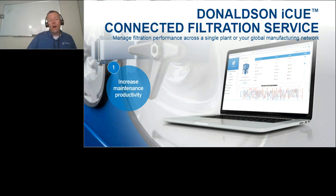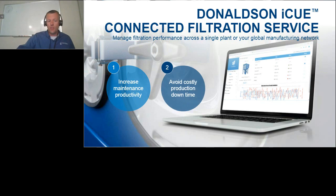That can then lead to avoiding costly downtime. If you can address those issues before they cause a breakdown, or before they cause a massive labor and cleanup effort. Dust collector problems usually start out small, and they get bigger and bigger and bigger the longer they exist. So the earlier you can address those, the less chance you have of any unscheduled downtime. And even if you have unscheduled downtime, the faster you can probably get that up and running and reduce that cost.